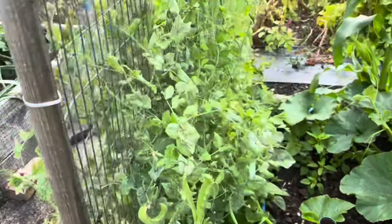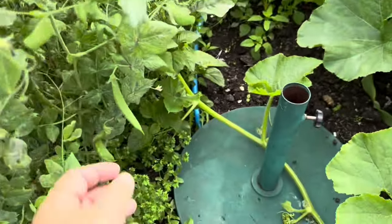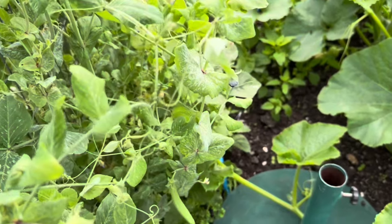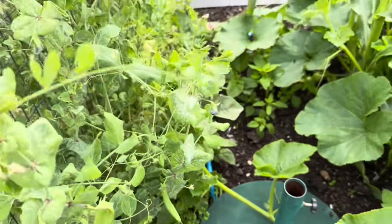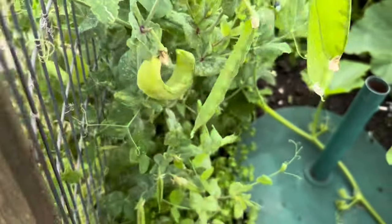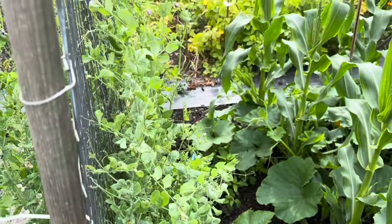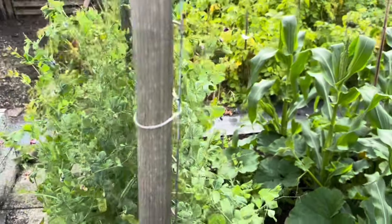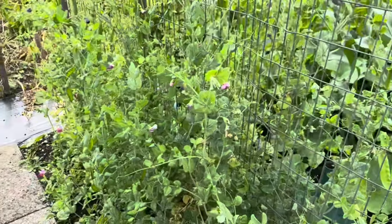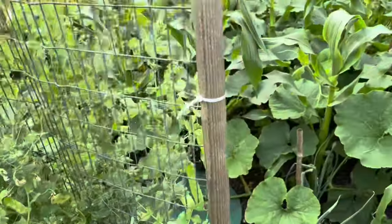We have some mange tout peas that took ages and ages to get going, and I can see now that there is a small crop, so I shall pick those today before they go over any more, because I can see some have, like this one. It's gone over, so we'll take that off. It was miserable. The pigeons and the slugs and the snails were just eating them. It was a continual battle to get them to grow. But I can see that there are a few now, so we'll make the most of that.